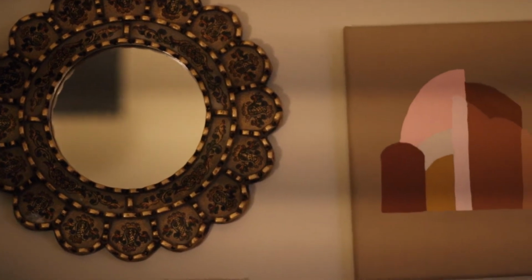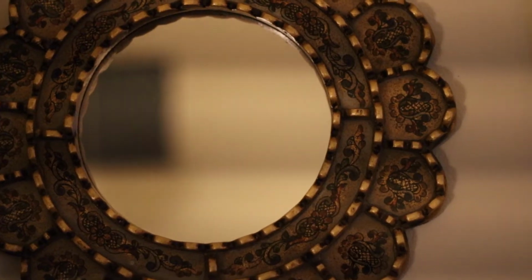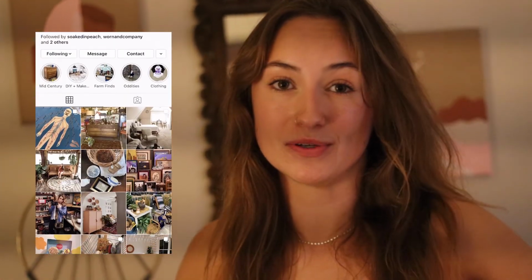So this collage wall is a little bit of a DIY and antique combination. I actually got this mirror at an antique mall here in Lexington called Peddler's Mall. It is huge. If you need anything, you can find it there. Be prepared to go all day because you will get lost in there.